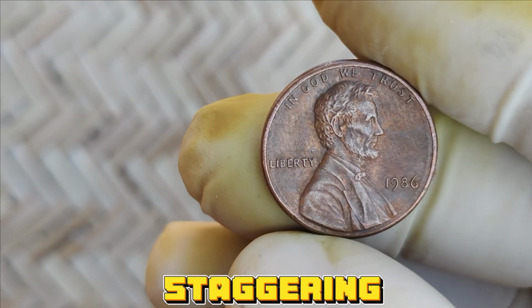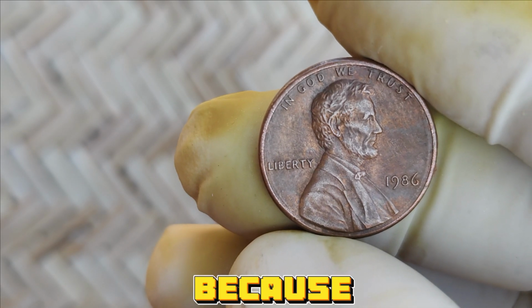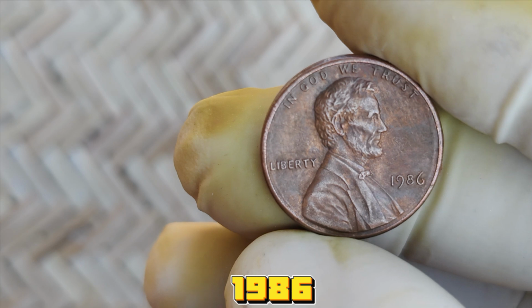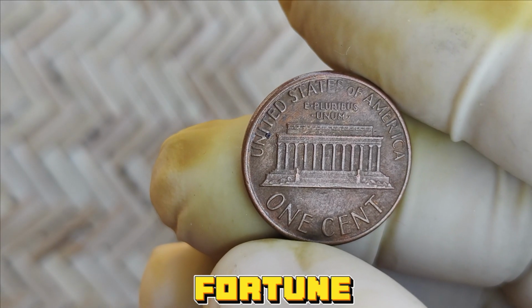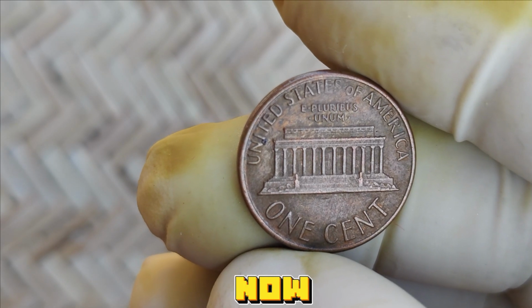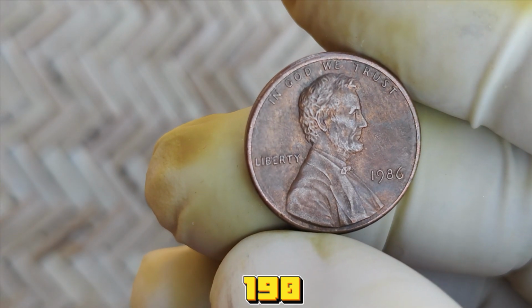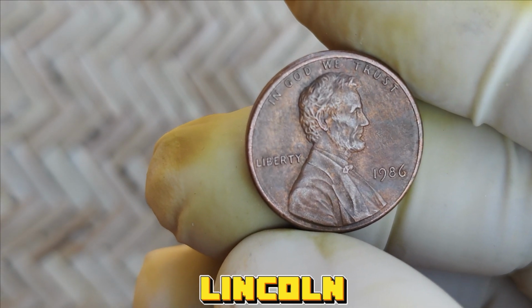Could be worth a staggering $280,000. Well, buckle up, because today we're diving deep into the fascinating world of the rare 1986 Ultra Lincoln penny. This little copper coin could make you a fortune, and you might just have one sitting in your pocket or coin jar right now. The Lincoln penny has been a staple of American currency since 1909, when it was introduced to honor the 100th birthday of President Abraham Lincoln.